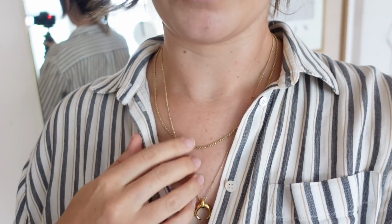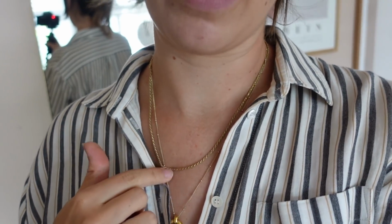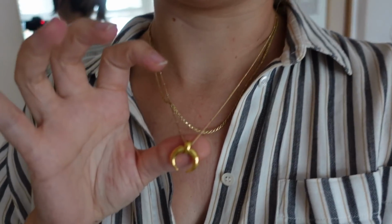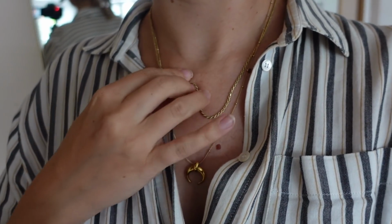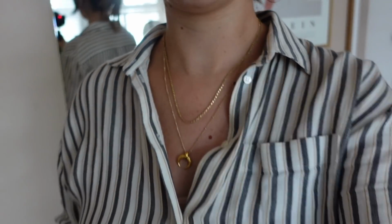Just got my hair thrown up in a ponytail today. Haven't got any earrings on, but I am wearing some necklaces. I've got the Catena chain on, which is the one I said I wear all the time. Really perfect for layering. And then this is the large horn necklace, which I really love. It sits so nicely. The two lengths work really well together. I like the contrast in the texture of the two of them. And it just kind of peeks through the shirt.